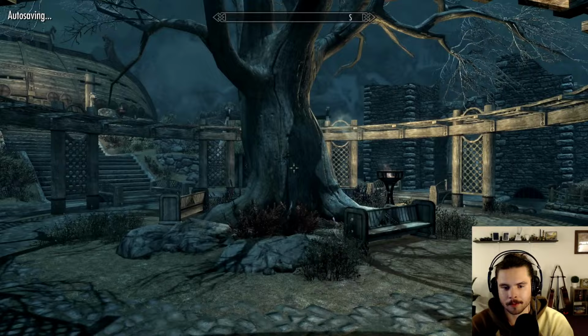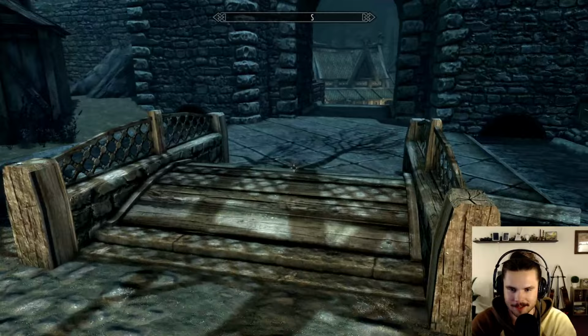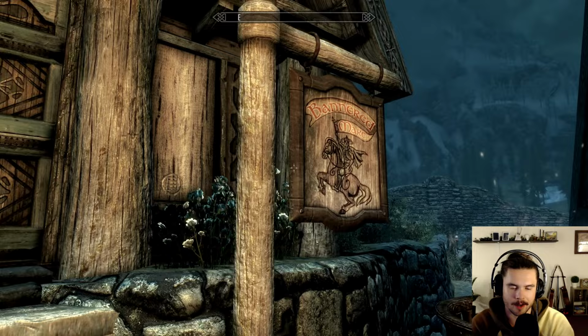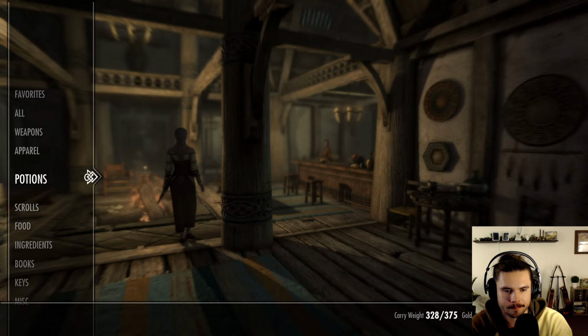I am going to... Let's see, it's midnight. That is the time to head to the Bannered Mare if ever there was a time to go. Oh boy. Sight for sore eyes, that Bannered Mare sign. Oy, oy, oy. I don't know if you want anything. Think I got a clean mug around here somewhere. Yeah. Sorry I betrayed your bartender, Hulda. Oops.